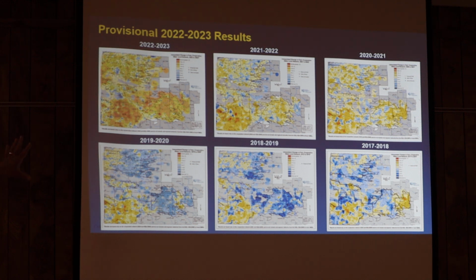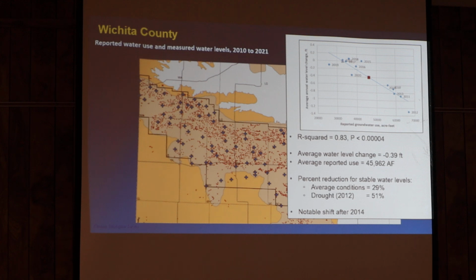Any questions related to the water levels? We can come back to that too when we go to it. I do want to talk a little bit about Wichita County. I was asked to talk about some of the results maybe we've seen.